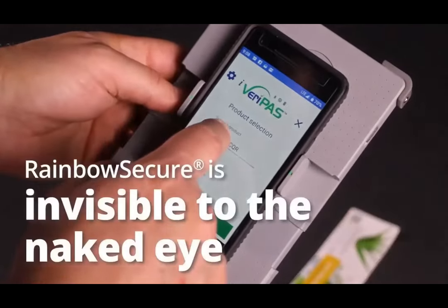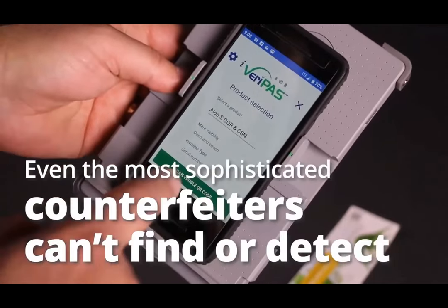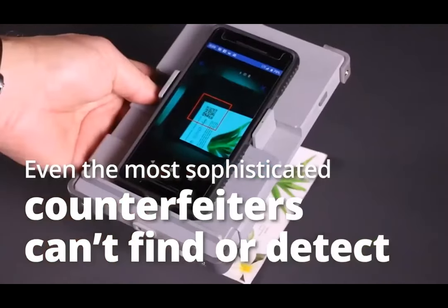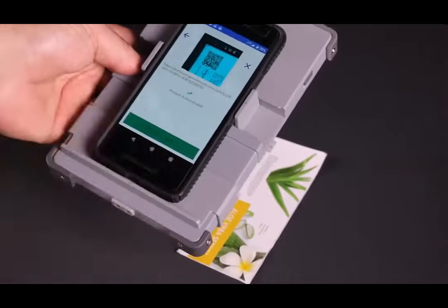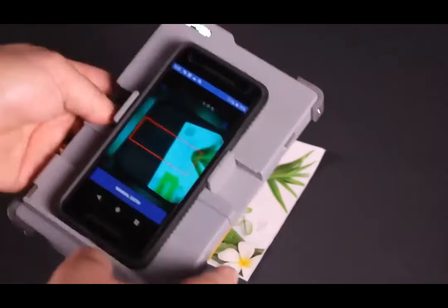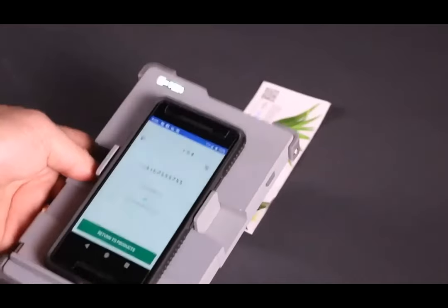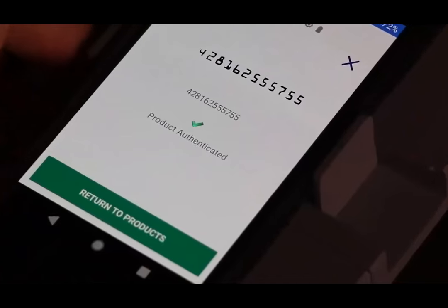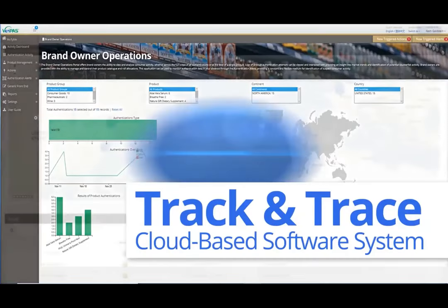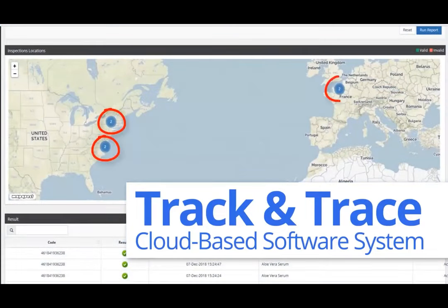Because Rainbow Secure is invisible to the naked eye, even the most sophisticated counterfeiters can't find, copy, or remove the authentication marks, like tracking codes or serial numbers. Plus, it can be used on its own or in combination with visible codes or numbers that are simultaneously printed with normal HP Indigo inks. The Rainbow Secure Invisible Marking Solution can also be paired with VeriPass Track and Trace cloud-based software system to see anywhere in the world that product packaging is checked and verified.